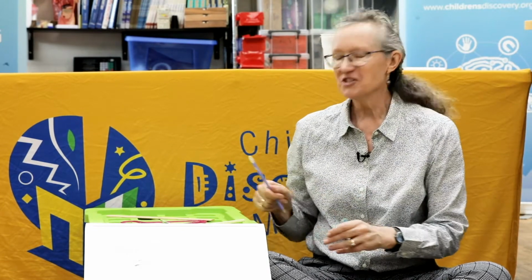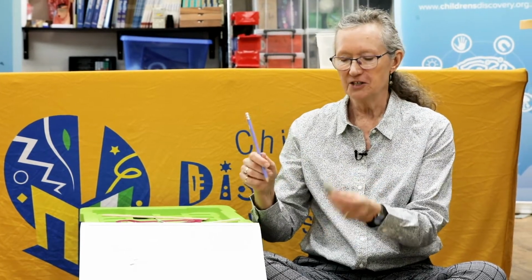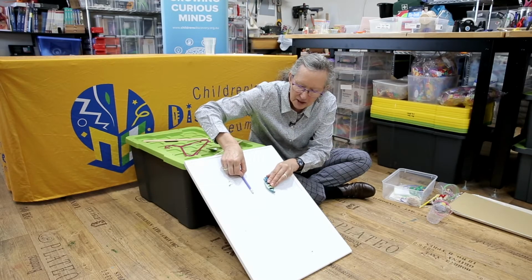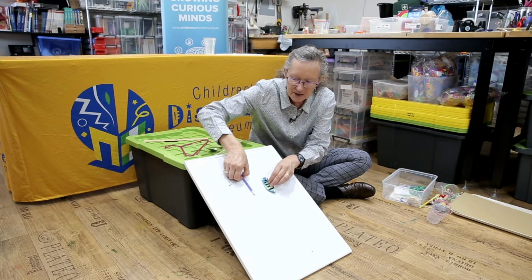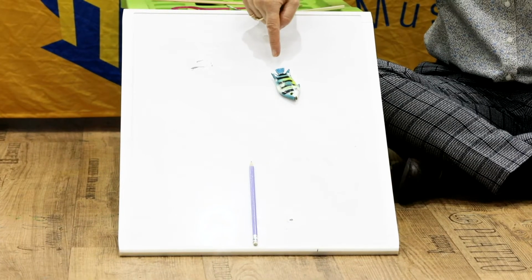Okay, so how did you go? Did you get expected or unexpected results? And what was the fastest thing down the slide for you? I'd like to show you how my experiment went with the pencil and the magnet. So there's a magnet on the back of this little fish. So when I put them on, making sure that they start out at the same spot, or maybe I should put the fish pointing down so it can swim down quickest. Here we go. Ready, set, go. Oh no! My fish didn't slide at all.